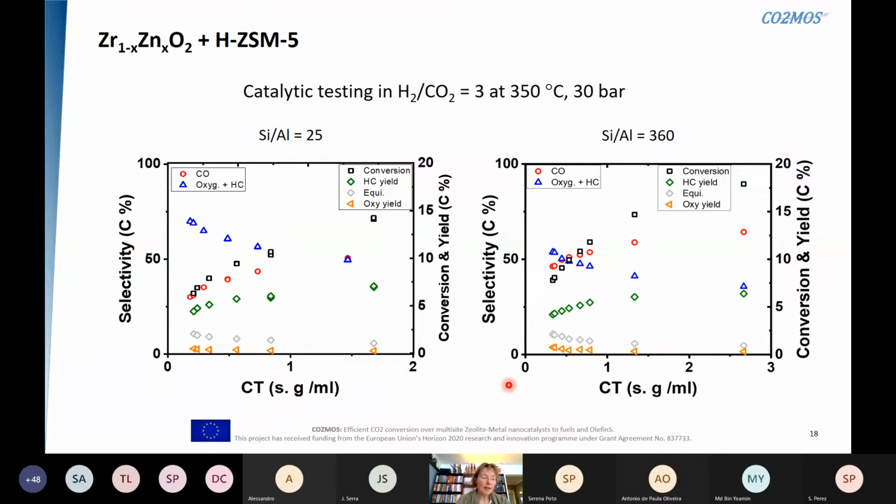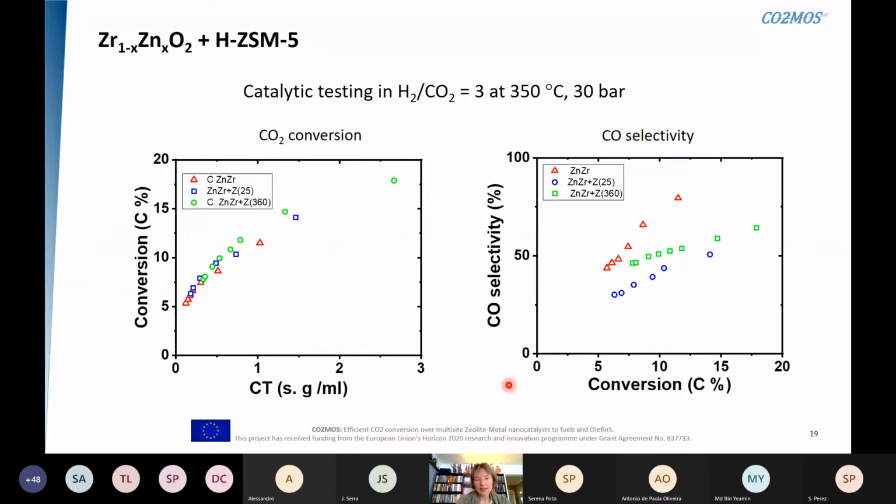So this means that the methanol-to-olefins catalyst is very active. Both this and the fact that the CO2 conversion level was not affected by mixing with ZSM5 is a strong indicator that it is really the methanol formation which is the rate-limiting step of this tandem reaction.